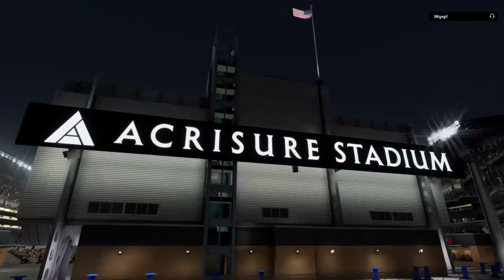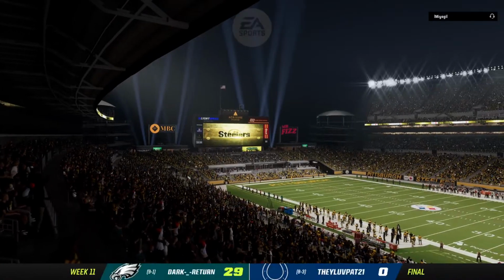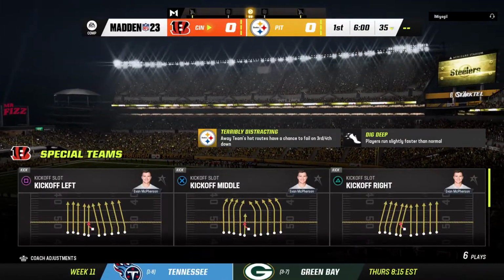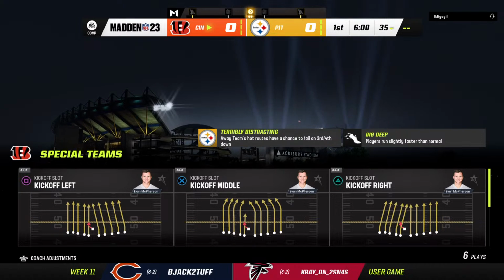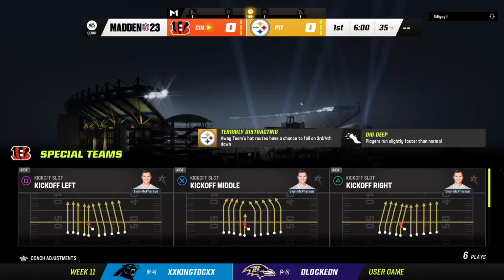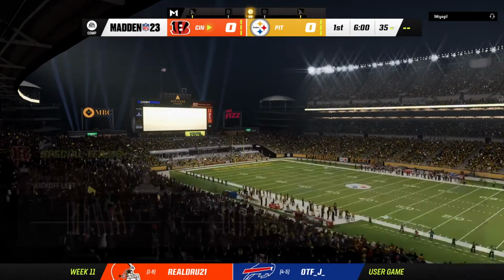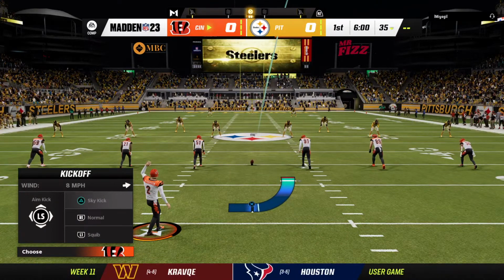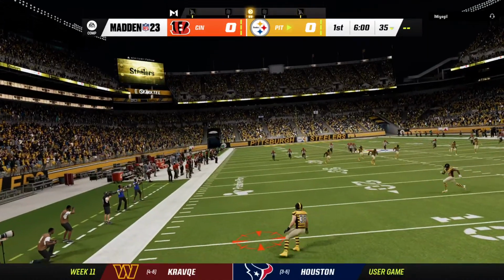Oh, the cold weather certainly helping set the stage for what should be a physical primetime contest at Pittsburgh's Acrisure Stadium. Tonight, we've got a great Sunday night matchup between the Cincinnati Bengals and the Pittsburgh Steelers. The NFL season has hit high gear, and off we go in Week 11 on EA Sports.